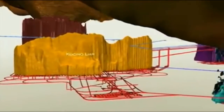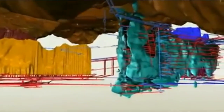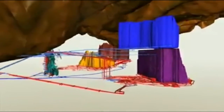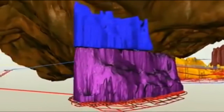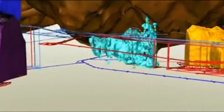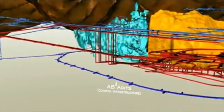The Kucing Liar deposit, slated for future underground production. And as we move eastward to one of the current underground mines, Big Gossan, which began production in 2010, it is designed to ramp up to 7,000 tons of ore per day in 2014. And here is the DOZ, or Deep Ore Zone, also currently in production, and below it, the DMLZ, slated for future production around 2015.